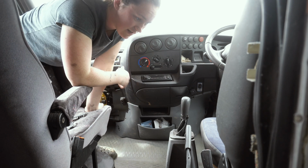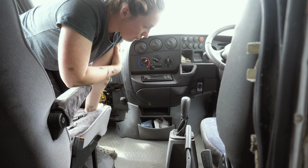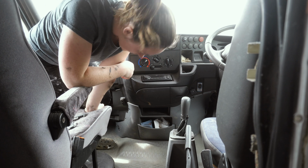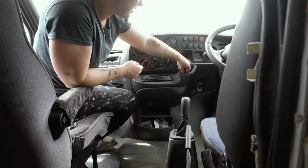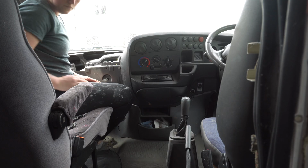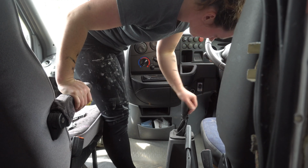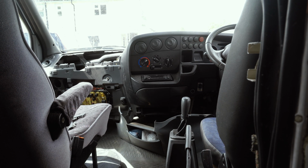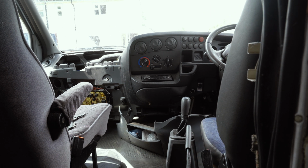Basically, this cab area is one of my least favourite areas of Lottie. It just looks really old and crappy. I just kind of want to make it look as cool as the outside. But I don't really know how yet, so I'm just kind of dismantling stuff and seeing where we end up. Or is there some more bolts that I can take out? Oh, there's one. Nice. Oh, there's another screw on the side there. Cool.